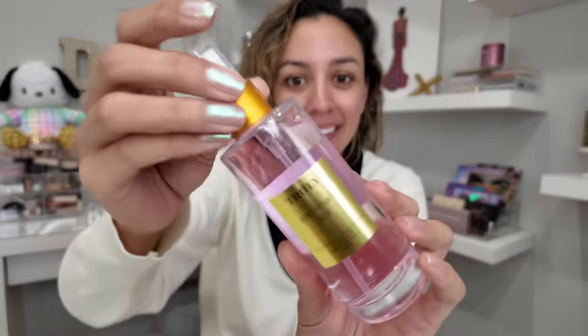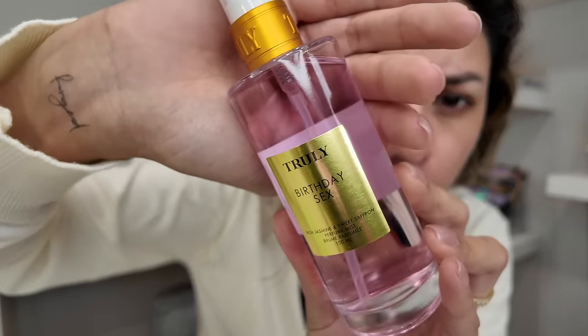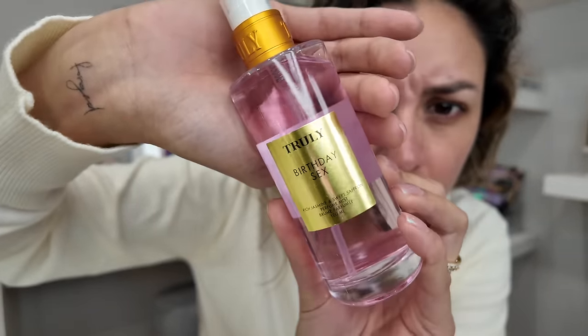Okay, now it smells good. This is a body mist from Truly, but I got it because of the name and the color, because it's pink. Do you see it? I'm not saying it in case you're watching with littles. There we go. Who doesn't want to smell that? Whose curiosity isn't piqued by that name? Okay, it smells nice. I'll wear it as a body splash, but it didn't change my life. It smells a little bit like cologne, let's be honest.